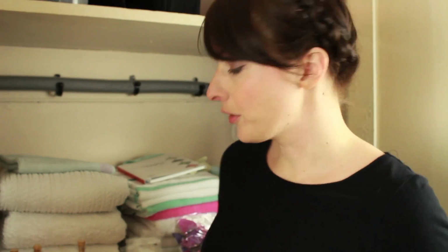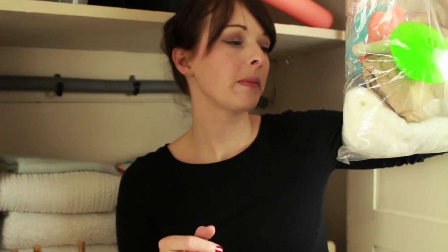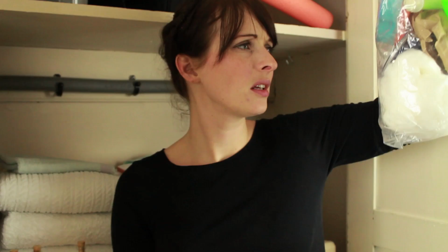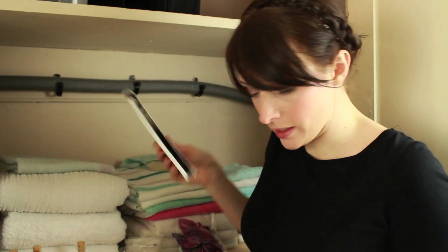So I've had a good rifle through and I'm getting rid of this bag, which has got little bottles in, props, doctor props, hamster bedding, just random bits of rubbish. As well as that, I am going to rifle out what can be recycled after this video.